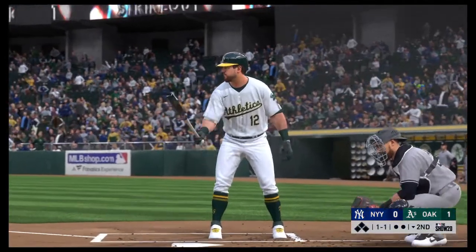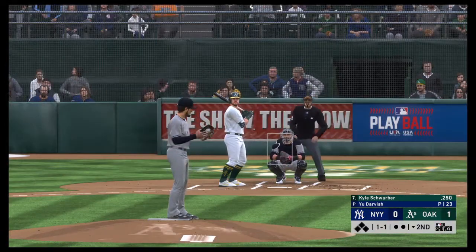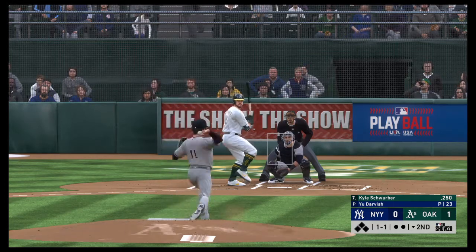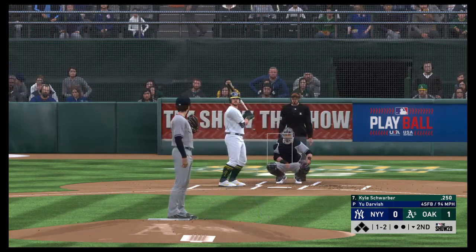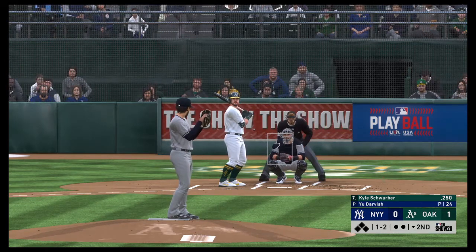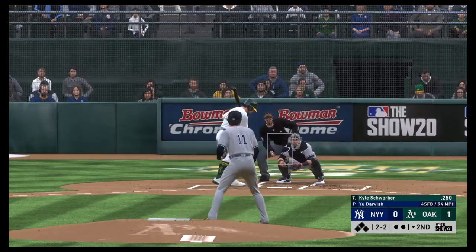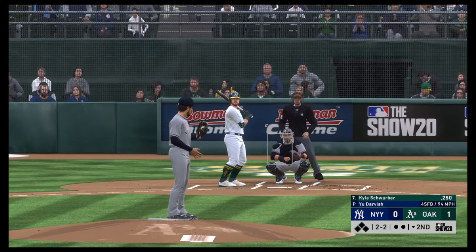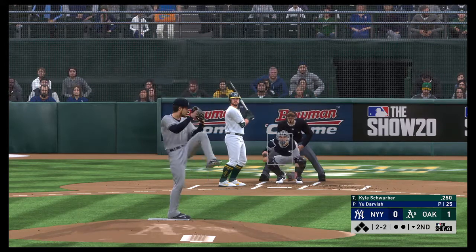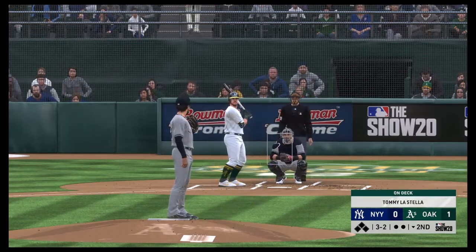Ready to go for the last half of the inning. Stepping into the box, Kyle Schwarber. He'll get to take his first cuts here. The 1-1 home is swung on and missed for strike number 2. 1-2. And that one misses badly. It's ball 2. Full count, 3-2.